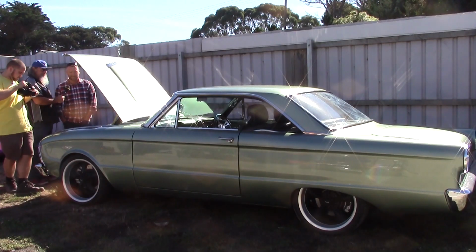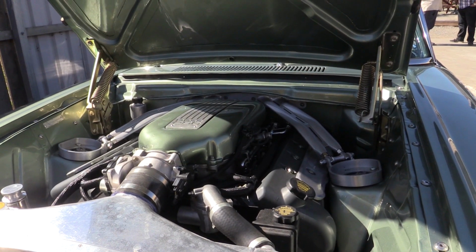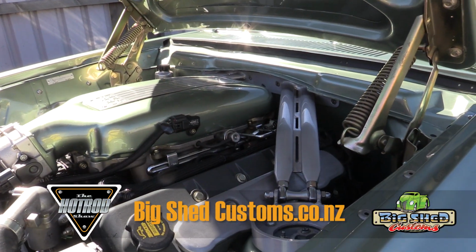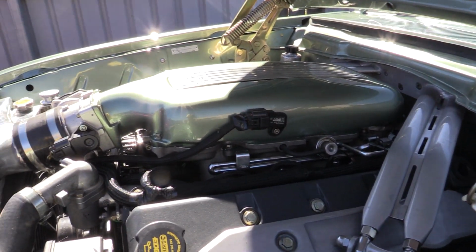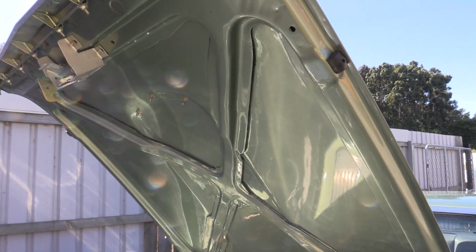It certainly looks like another Big Shed Customs treatment under the bonnet there. Yeah, very much. Same again, the shock towers have been chopped out from the original A-arm suspension. We've gone for a McPherson strut. Firewall's been moved back. And then you can see the work on the underside of the bonnet to extend that. Like the two arms they've got going over to the shock towers there.